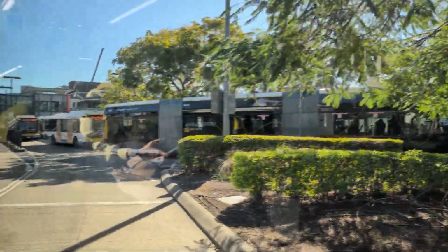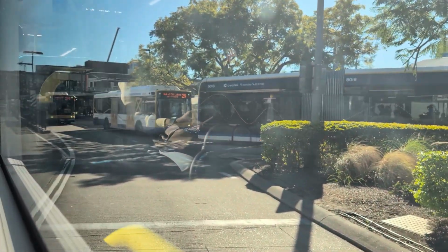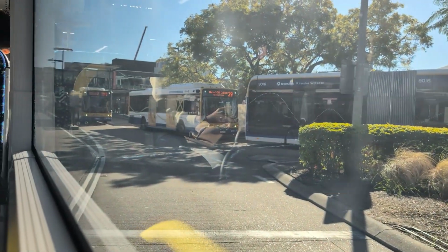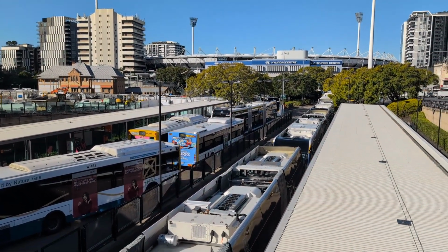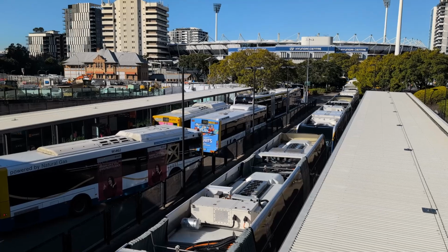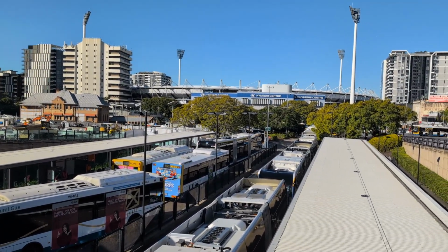I mean, they're all packed though, somehow. So many people using them. Bro, what the hell is this? All the buses are stuck. None of them can move. This is so ridiculous.